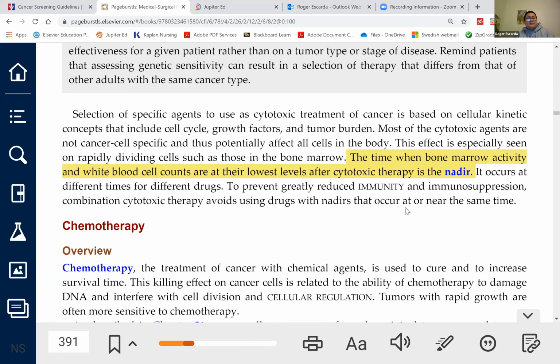Again, what is nadir? It's the time when your white blood cell counts are at their lowest levels. What will happen if you give the patient chemotherapy during nadir? Would it be too toxic to them? If their white blood cell count is at its lowest during nadir, and the patient receives chemotherapy during that time, what is the effect? Risk of infection.